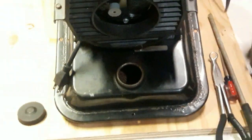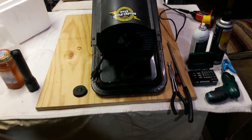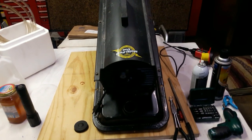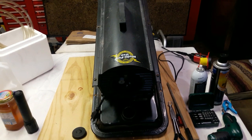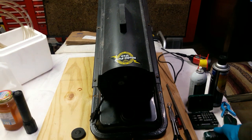I took it apart to take a look at the condition of the internals, and what I actually found was that the rotor wasn't moving at all itself. So I'll go over what I actually did on my cursory inspection.